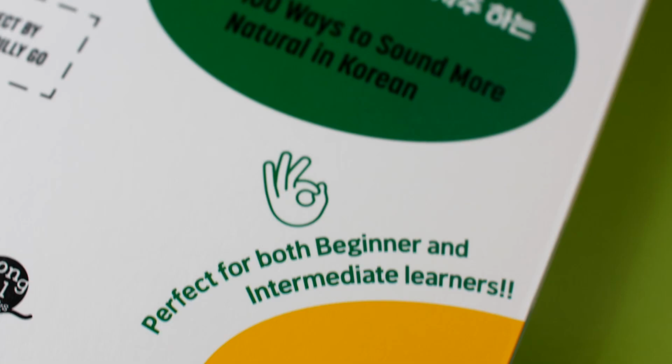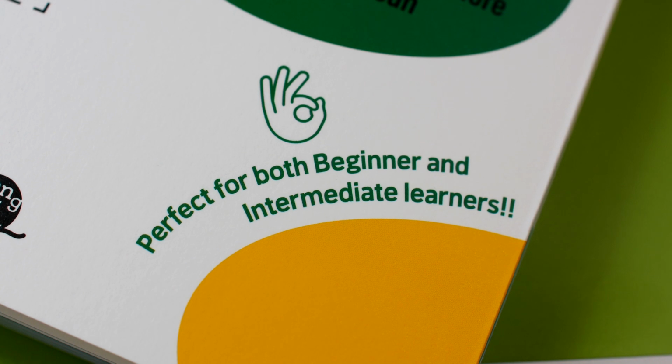Of course, this book's perfect for both beginner and intermediate learners. Making mistakes is a part of learning, but that doesn't mean you have to keep making the same ones.